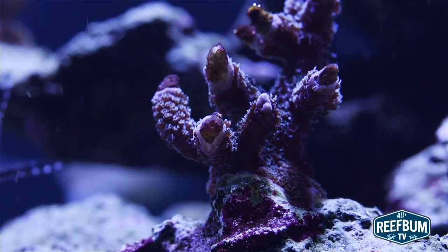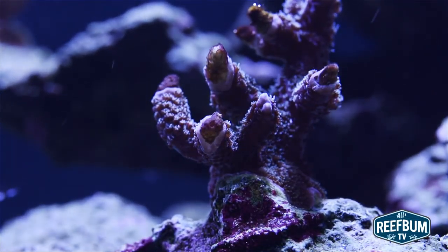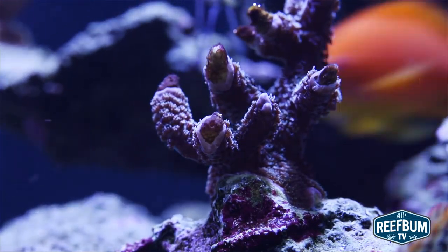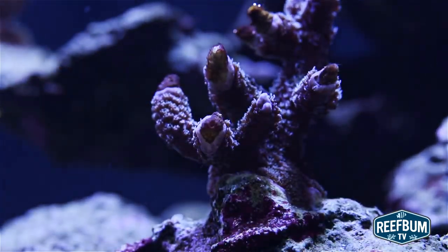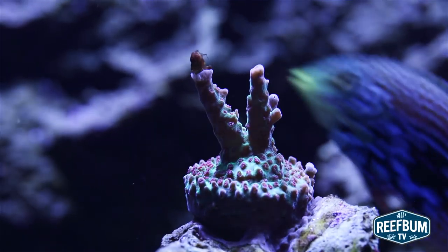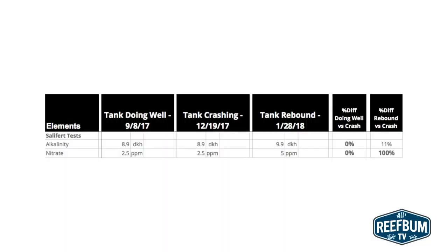Was the near crash due to a combination of low nutrients, phosphate and nitrate, and high alkalinity? Burnt tips on SPS is a sign of this, as the tissue may not be able to keep up with skeletal growth, leaving the thin tissue prone to burning by high-intensity light. According to my Salifert test kits, the alkalinity was 8.9 dKH before and during the near crash, while nitrates were 2.5 parts per million during both periods.